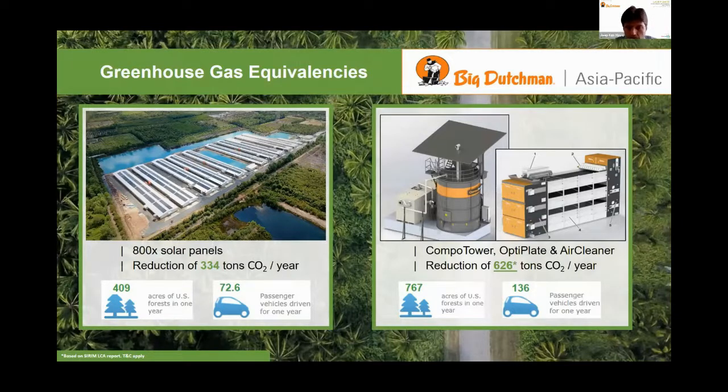If we compare to our systems, also systems for 100,000 birds, so the compost tower, the manure dryer, and the air cleaner for 100,000 birds, it can reduce 626 tons of CO2 per year, which is almost double of what the solar panels can do. And the solar panel is the most famous and well-known, let's say, carbon reduction product. Of course, perfectly fine if you put solar panels on the roof and also use those products, then you are doing the right thing.